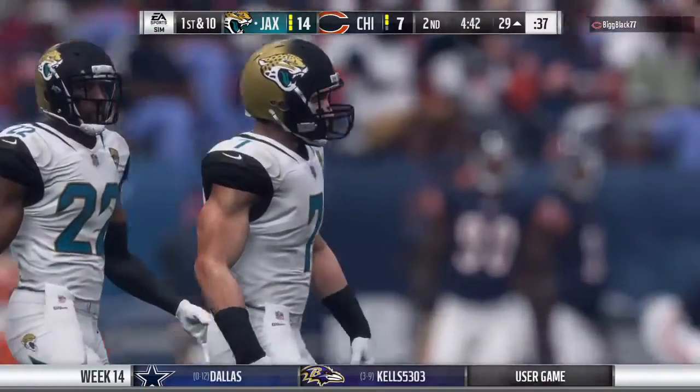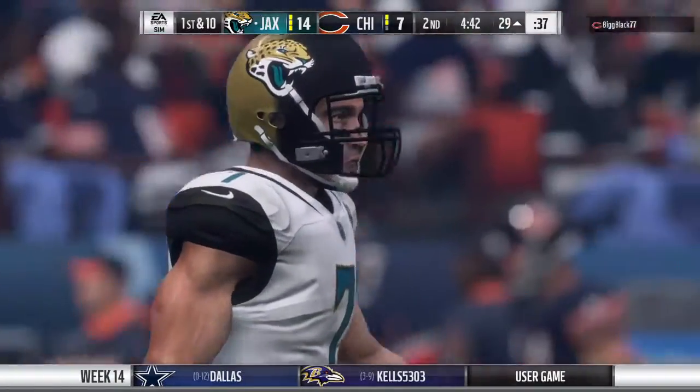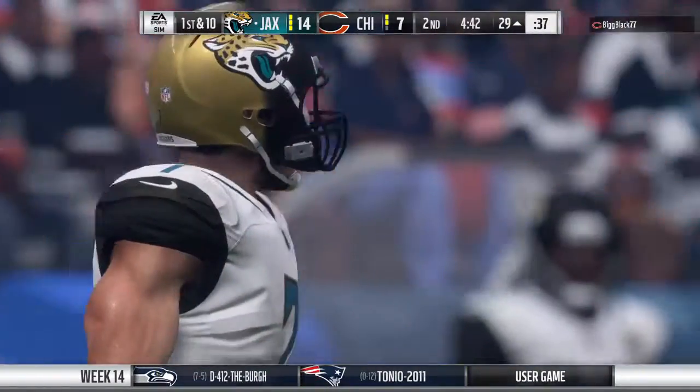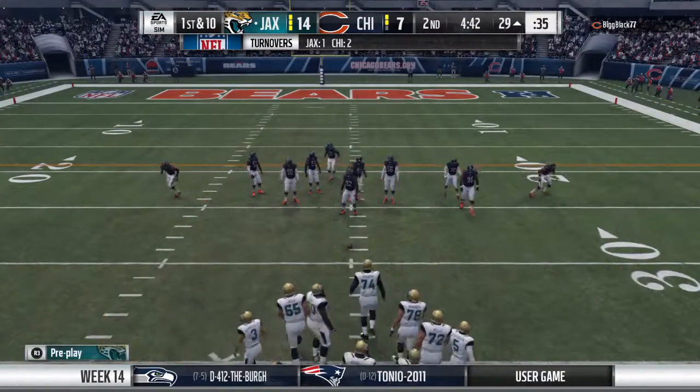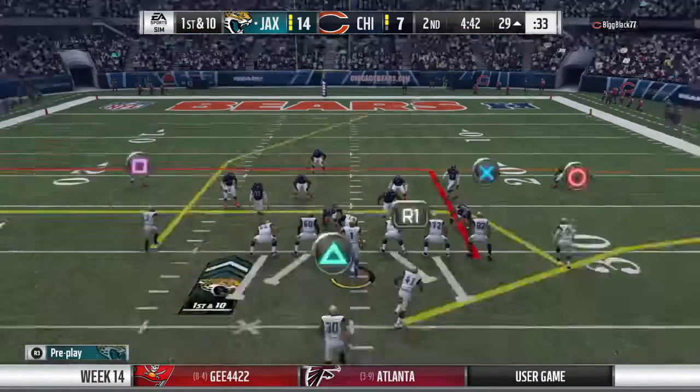Not a problem at all, my man. I'm not even going to tip it. I'm going to doff my cap to him. Congratulations. Big-time play. Knocking it free and creating something good for your team. And they'll start this drive with very good field position.